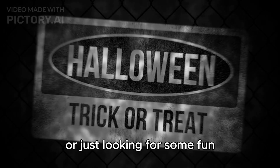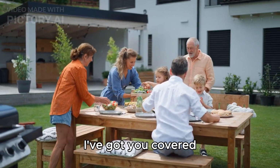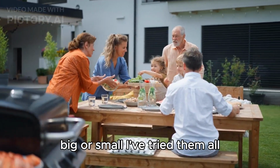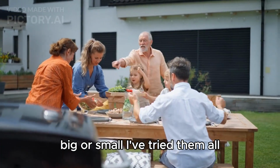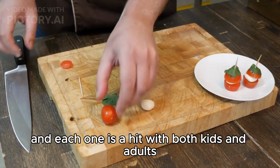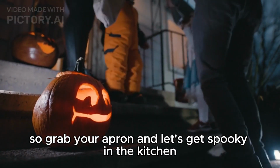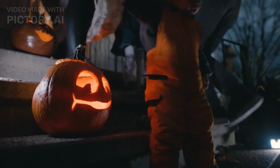Whether you're hosting a big Halloween bash or just looking for some fun, themed snacks for your family, I've got you covered. These recipes are perfect for any kind of gathering, big or small. I've tried them all, some multiple times, and each one is a hit with both kids and adults. So grab your apron and let's get spooky in the kitchen.